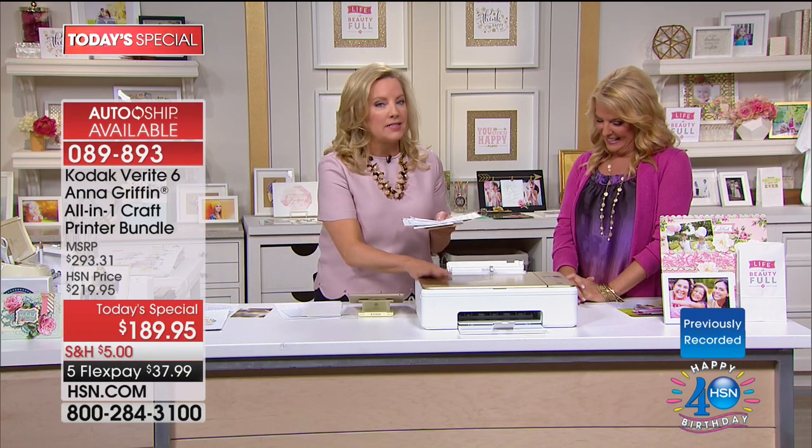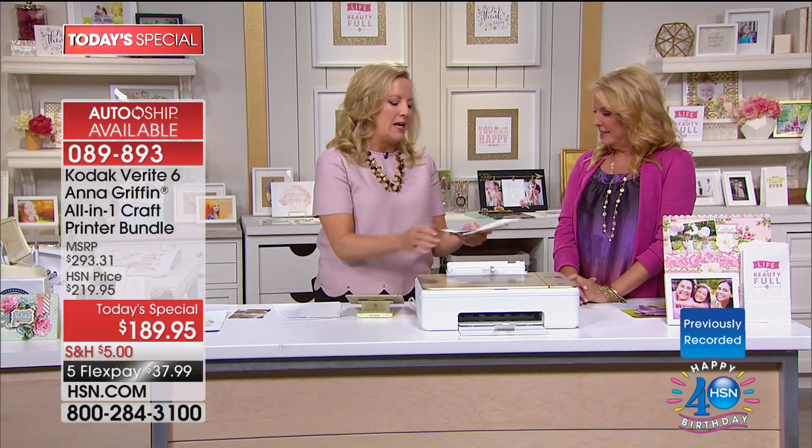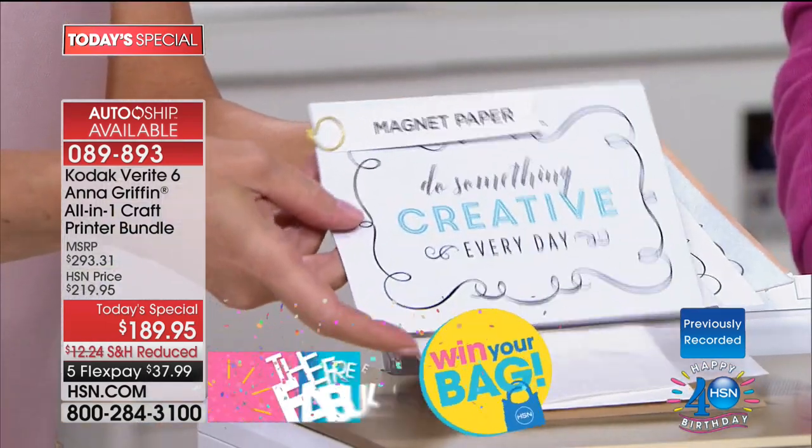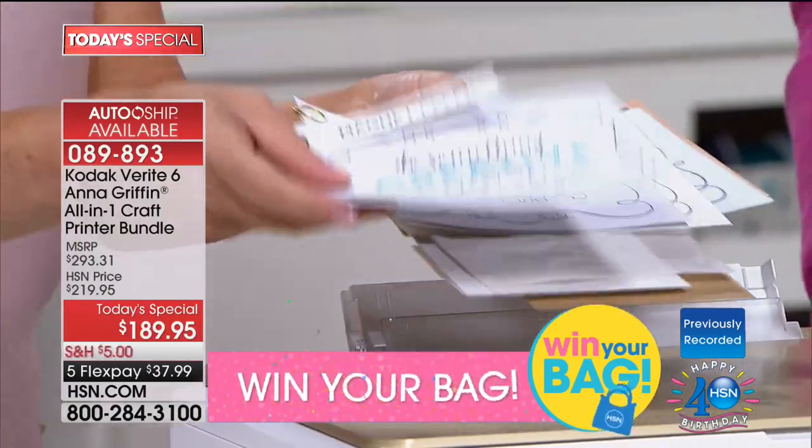So it's a copier, it's a scanner. Works great for your home office, all those things that normal printers do, and this does it beautifully. But look at what happens. We're gonna talk about printing on magnet, okay? Wow. Actually, magnet paper comes, look, it's magnetic on the back. This comes with the printer.